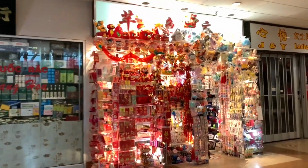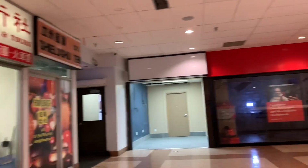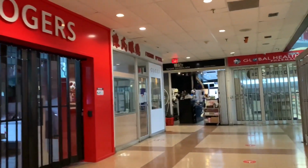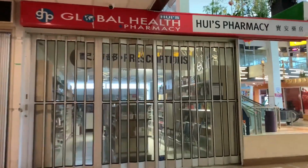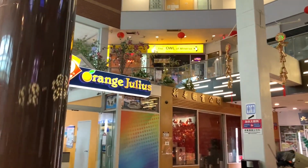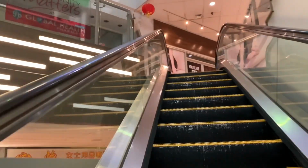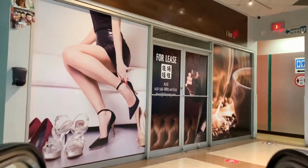As we look around, this mall is not like your typical malls that you see in the suburbs, but kind of like a condensed mall with several stores packed together on several levels. So you have several shops and pharmacy stores. Let's go ahead and go to the second level. Here we have an Orange Julius. Running up the escalator. Here we have a for lease spot.